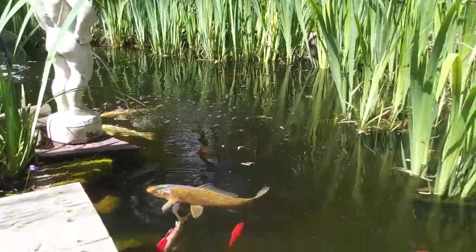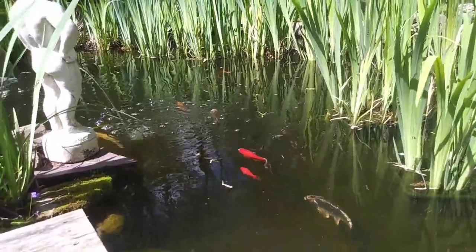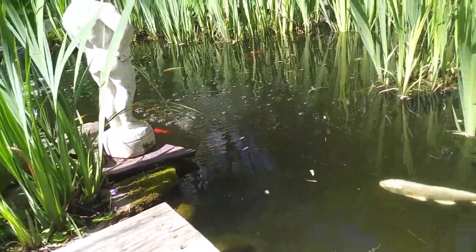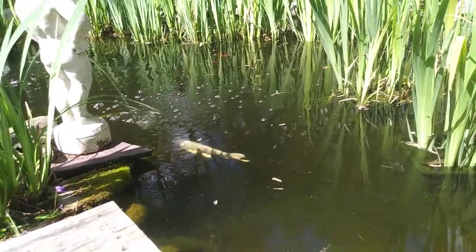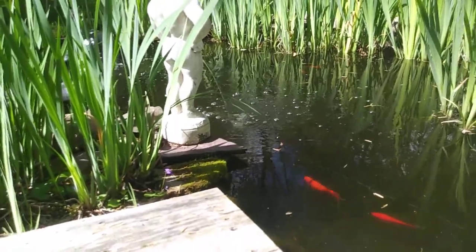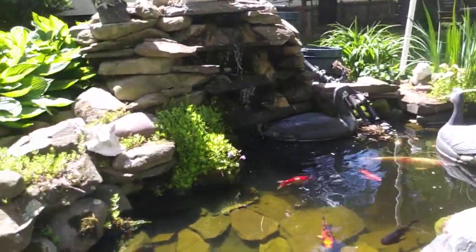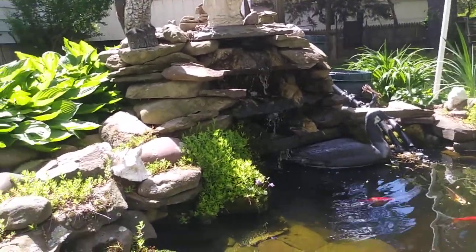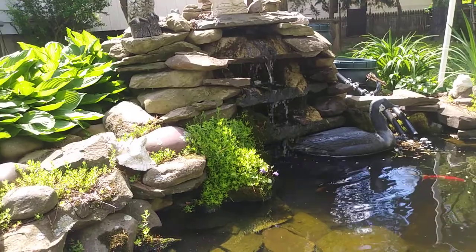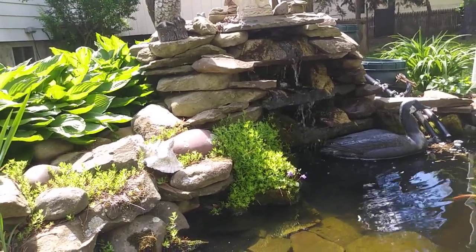So, all these goldfish pretty much were born here, except for the initial ones that I bought when we first got the pond to put in here. So they multiply a lot more than the koi. Trouble is when the koi lay the eggs, they run around in a frenzy breeding, and the other ones that are not breeding go around and follow behind them and eat the eggs. So that's why there's very little survival on the koi.